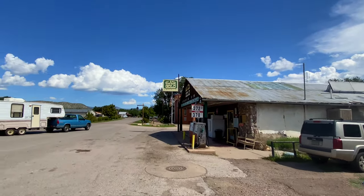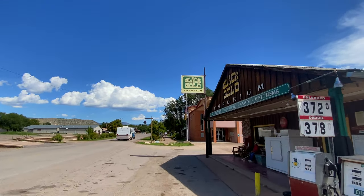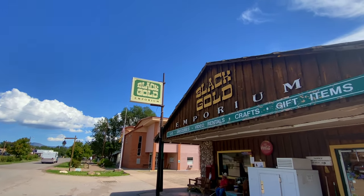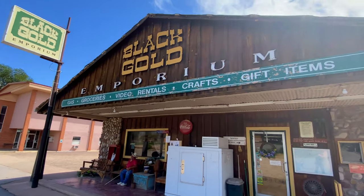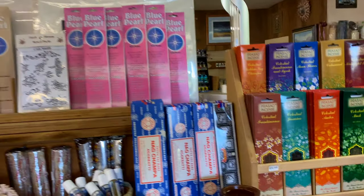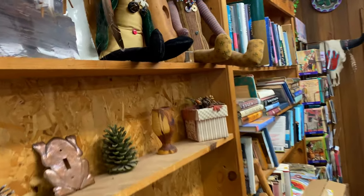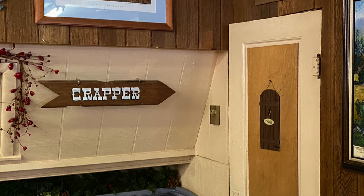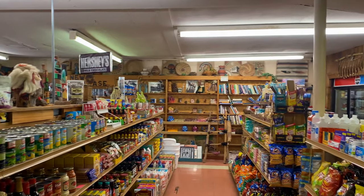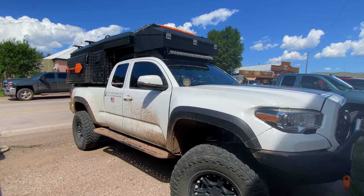But here we are at the Black Gold Emporium. Gas, groceries, video rentals, crafts, and gift items. This is why you stop in small towns. Check his rig out. Pretty sick.